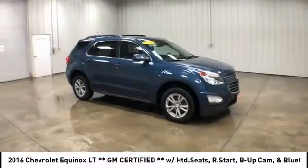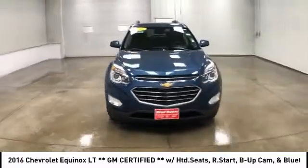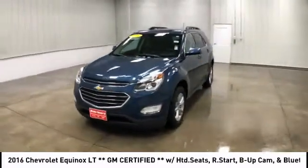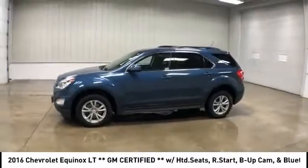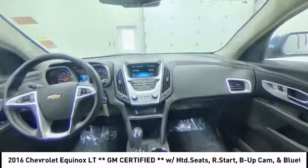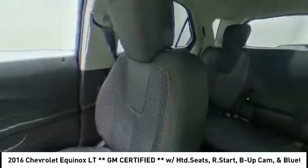Here are some of this vehicle's great options: remote engine start, anti-lock braking system, stability control, traction control, steering wheel audio controls, backup camera, keyless entry, Bluetooth, adjustable steering wheel, power steering.